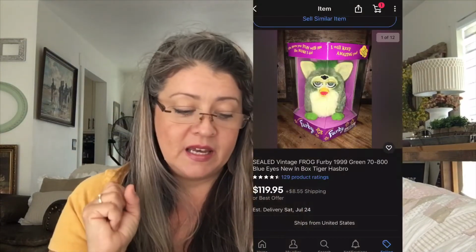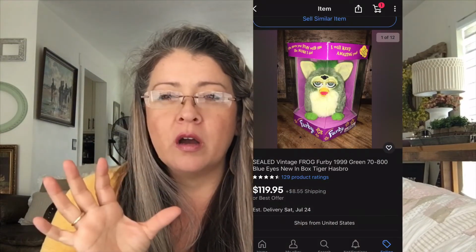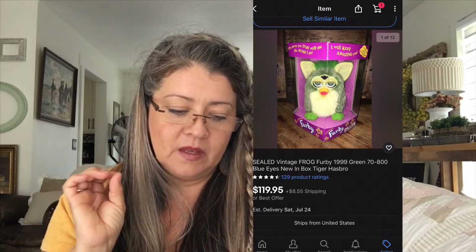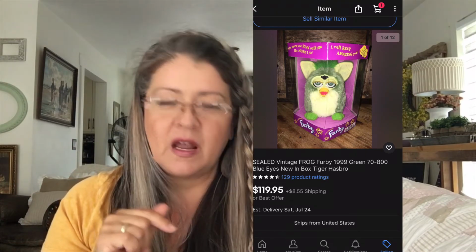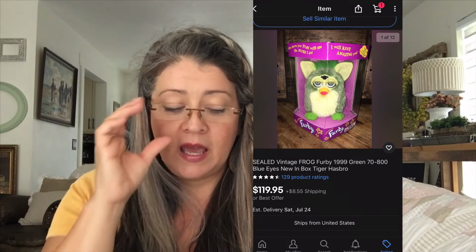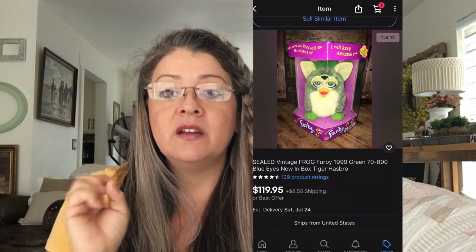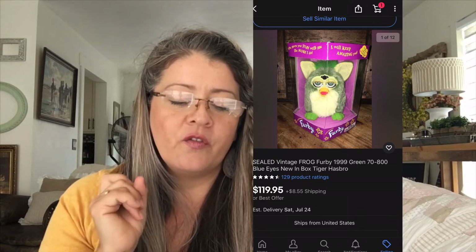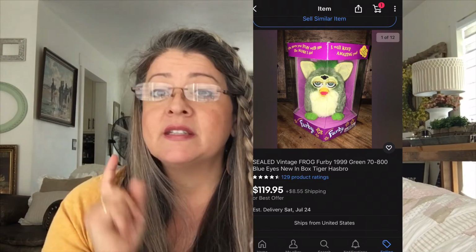Next up is going to be this Furby at that same garage sale. Like I said, everything was half off. She had $20 on it, got it for $10, and it's called a Frog Furby. It is from the 90s. I got it listed last night for $119.95. I will be taking offers on that Furby.